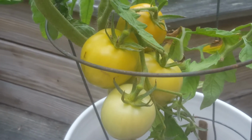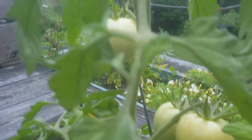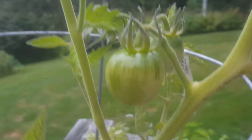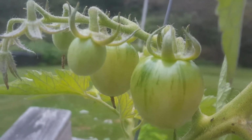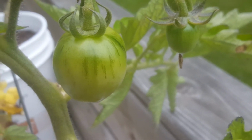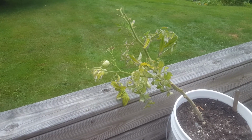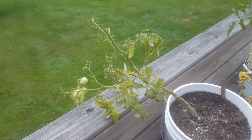So here's a close-up of the mountain princess tomatoes. Here's the black vernissage that's on the porch. And I just love the striping that you can see on these two. These should end up being a red tomato with green stripes at the top. Here's the Saturn Mountain Princess. Has a couple tomatoes. We'll see what happens.